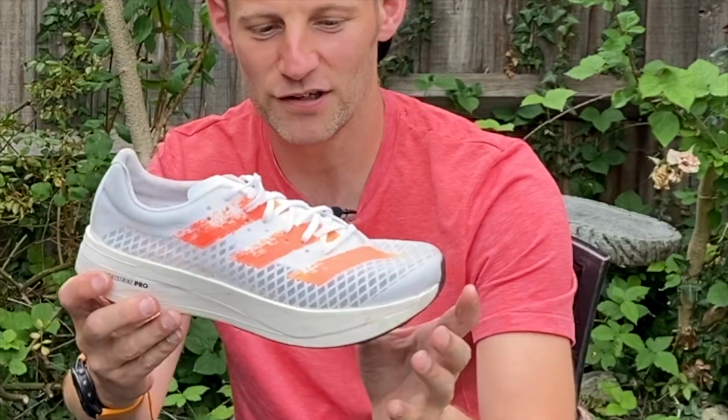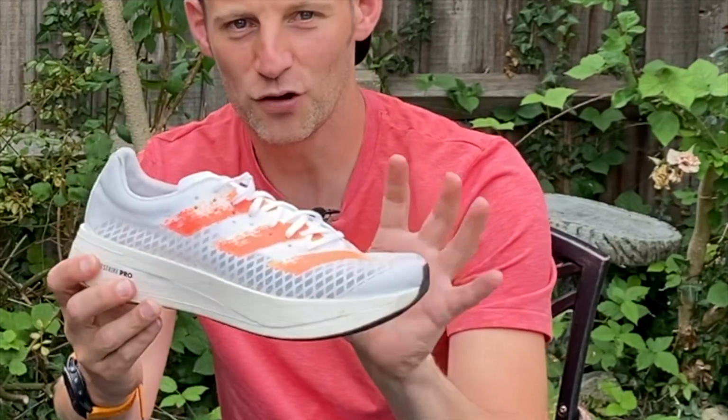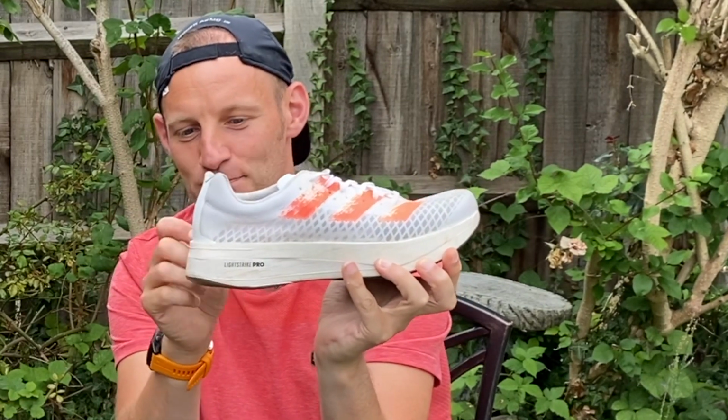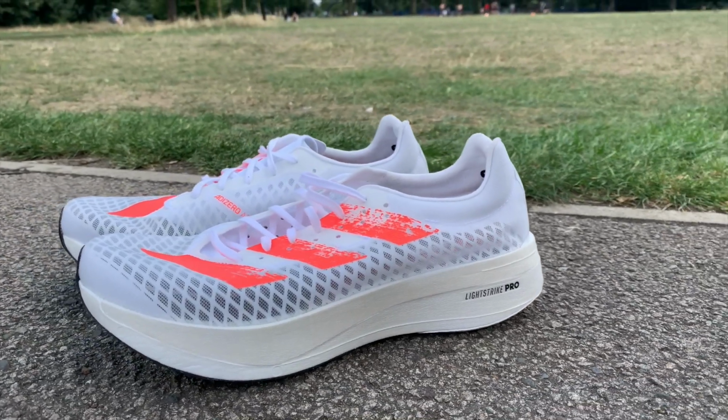And then one thing that's different here, up front you haven't got a foot-long carbon plate on these. You've got five energy rods, Wolverine claws, that sit under the metatarsals, under your pinky toes at the front. Then you've got a nylon heel plate that sits at the back on top of the midsole foam, which is there to help with stability at the ankle joint.